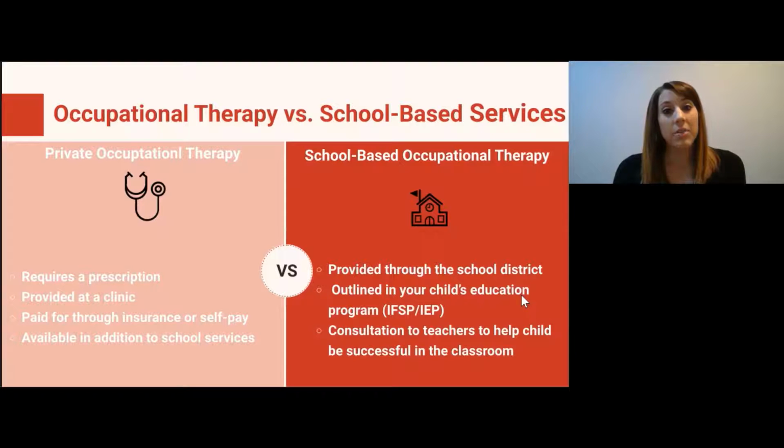Children can receive occupational therapy in a variety of settings. Two of the main settings that we are going to discuss today are school-based and private occupational therapy. Private occupational therapy requires a prescription from your doctor. This is typically provided in a clinic, and it is paid for through your personal insurance or through self-pay, and this is also available in addition to school-based services.